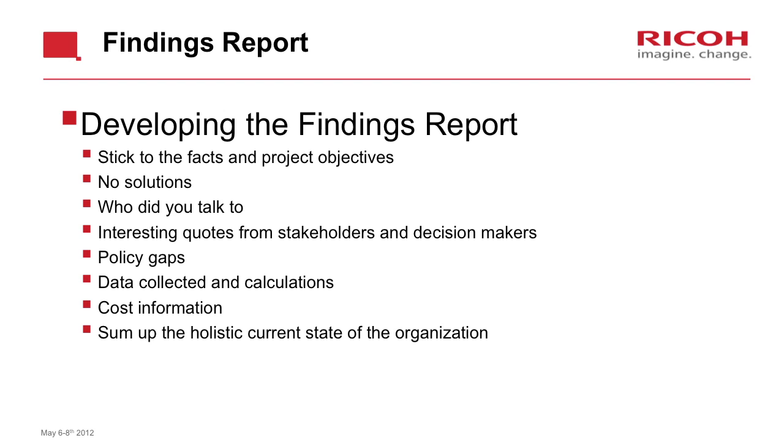One of the things that we're looking for, too, when we're preparing for this findings report, is policy gaps. We know that as an information professional, they've got to have policies. There have to be procedures. And where are the gaps? And how can we identify what might be missing? Taking a look at the data collected, the calculations, the cost information, and then most importantly, a summary. Trying to sum all this information up so that you can come back to the organization and say, here's what I found, here are the priorities, this is what I will base my recommendations on.